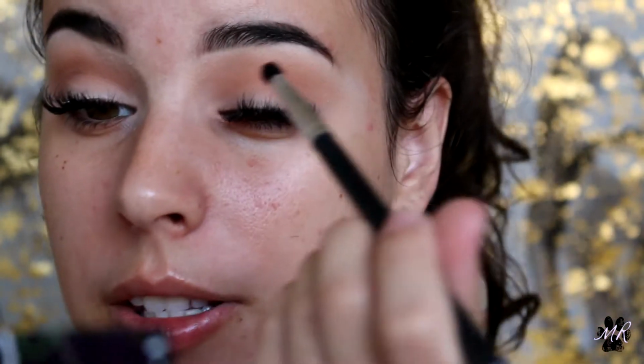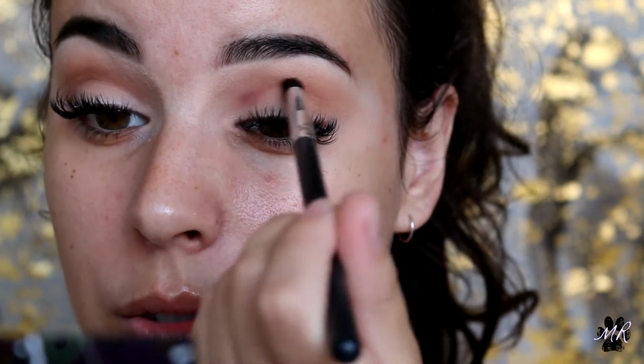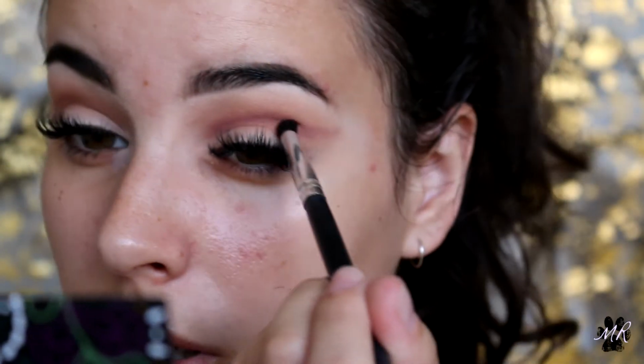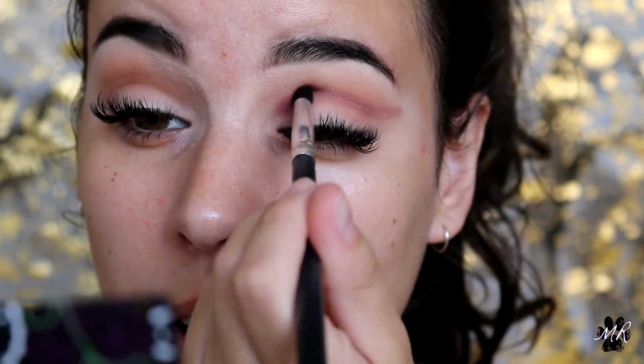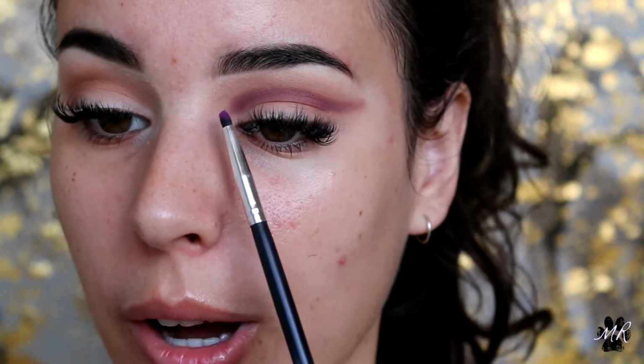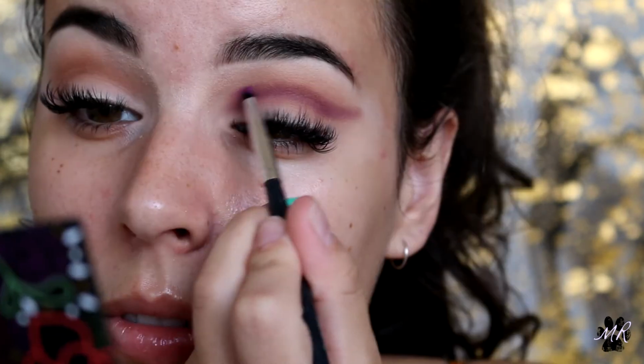Okay, so I'm just gonna run this kind of just through my crease. And I'm just being very light-handed. So what I'm gonna do now is I'm gonna go in with a smaller pencil brush. I'm gonna go into that shade Sister, which was like the more bright, vibrant purple. My God, they're so pigmented. I'm fine. And then I'm just gonna go above that first purple.